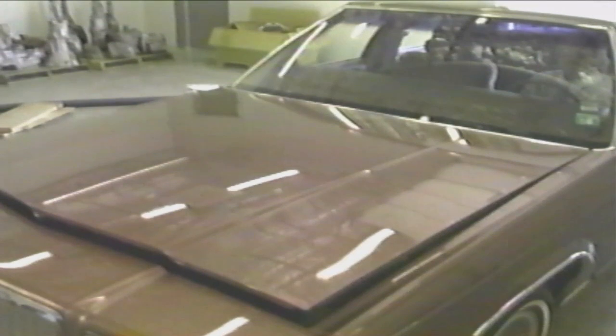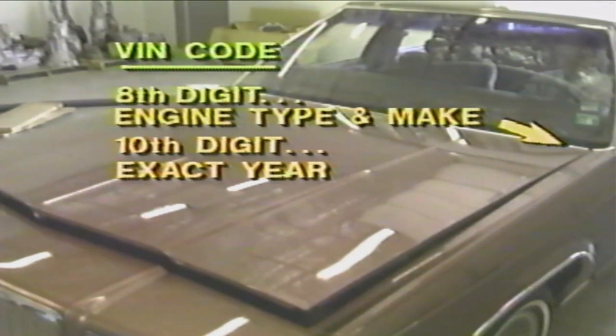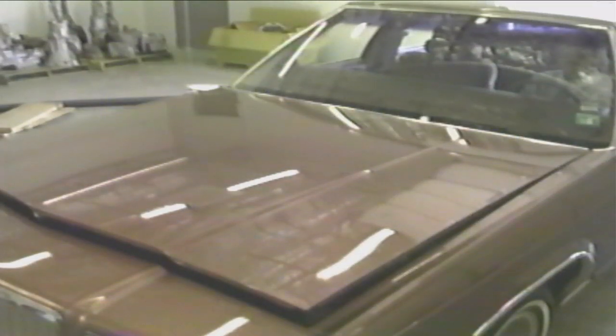The first step to a successful repair is to derive some general information, particularly the VIN code and the exact details of the complaint. Remember, you are looking for the 8th and the 10th digit. Don't make an error. Double-check the VIN code digits. The 8th digit indicates the engine type and make, and the 10th indicates the exact year. Whatever you do, don't guess.